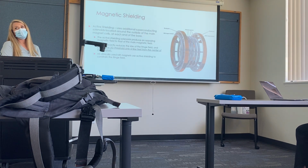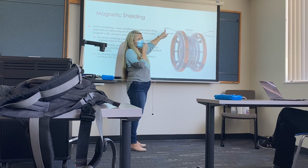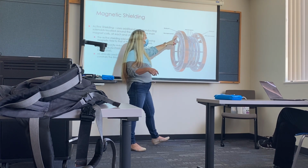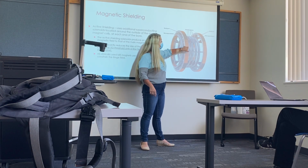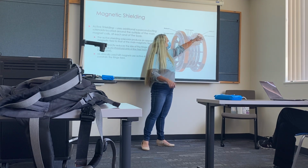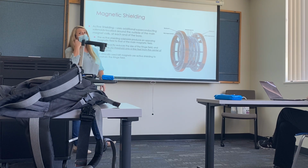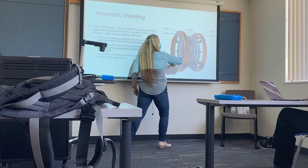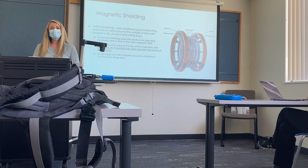Your clinical shields are going to be what we call active shields. So what is that? It is yet another superconducting magnet. The coils of your shields, we call them bucking coils, so they're bucking the main magnetic field. They are on the outside of the coils of your main magnet. So all of these coils are your main magnet coils, and then on each end of your magnet, you will have the bucking coils. So the bucking coils are yet another superconducting magnet. So what does that mean? The electrons spinning in the bucking coils are going in the opposite direction to the electrons moving in your primary magnet coils.